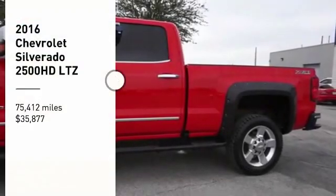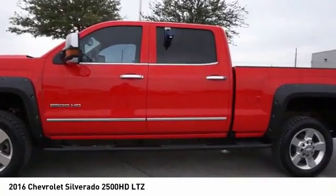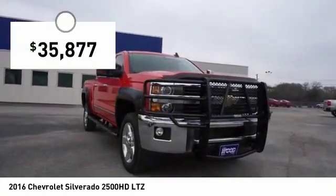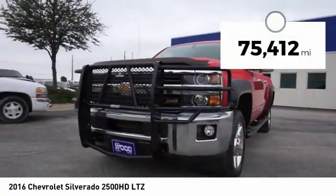Come test drive the 2016 Silverado 2500HD. This pickup truck pulls unlike any other and is priced below $40,000. This vehicle has less than 80,000 miles.